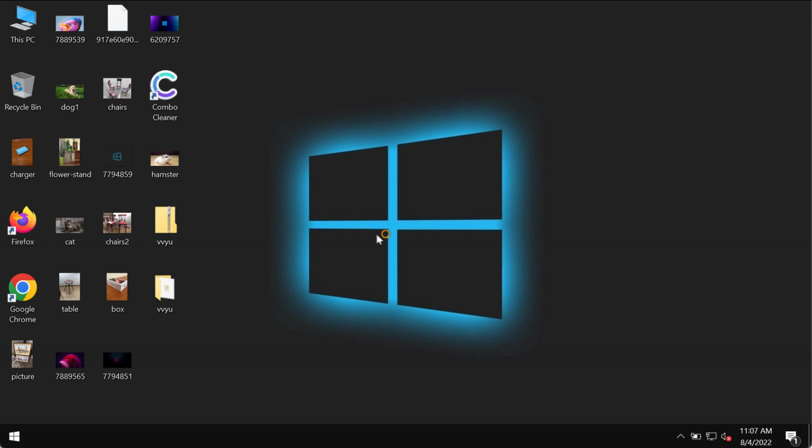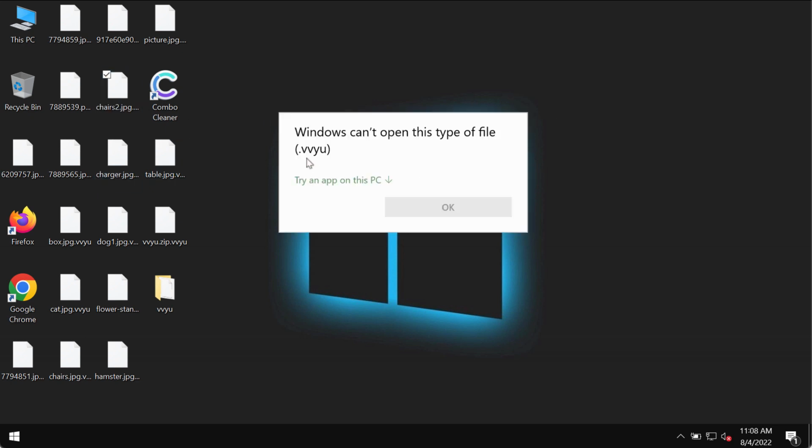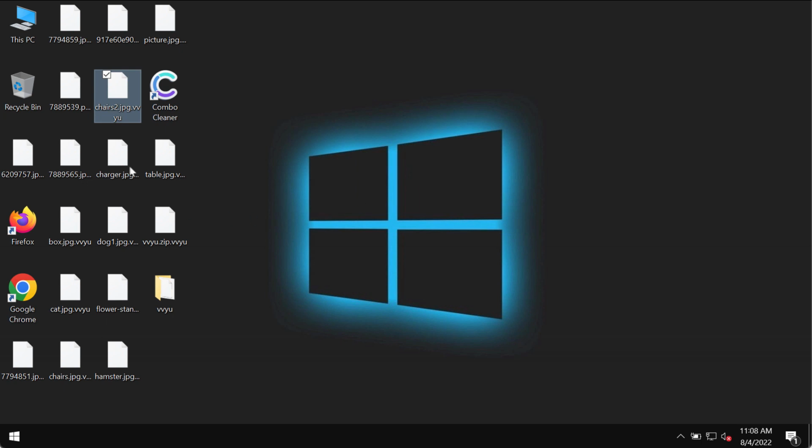The ransom amount, by the way, is $980. The ransom note also indicates that if you pay the ransom within 72 hours, the amount of the ransom drops down to $490, but you should not pay the ransom anyway. There is no guarantee that these hackers would keep their words. So the ransomware adds this Vvyu extension, and it's not possible to use these files anymore.